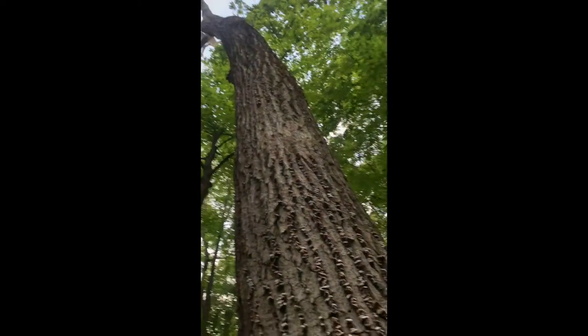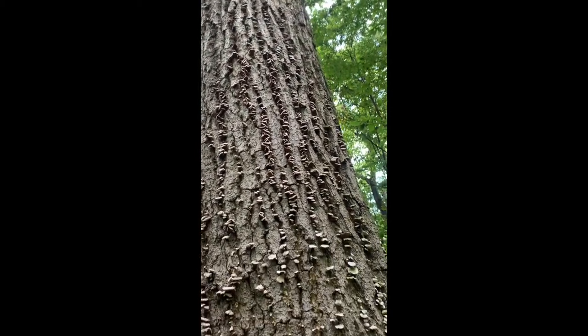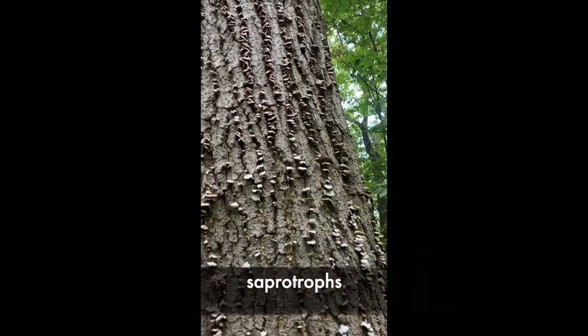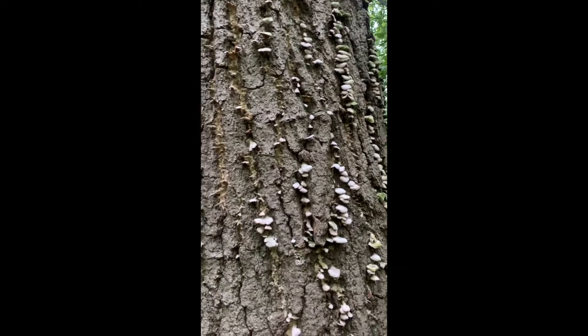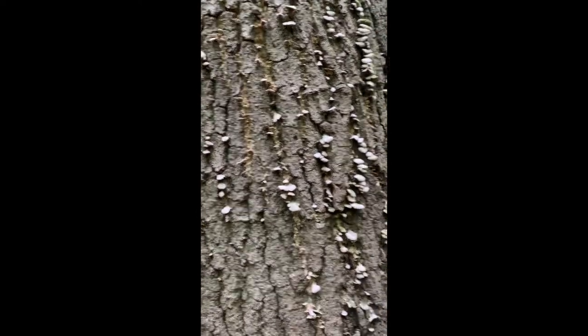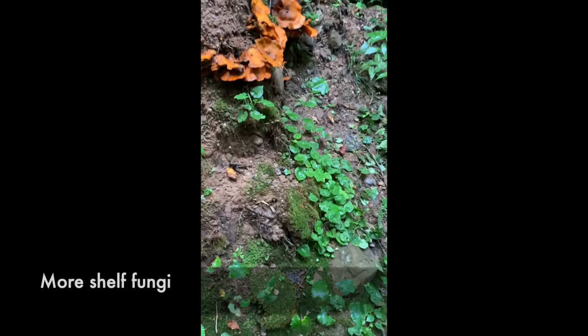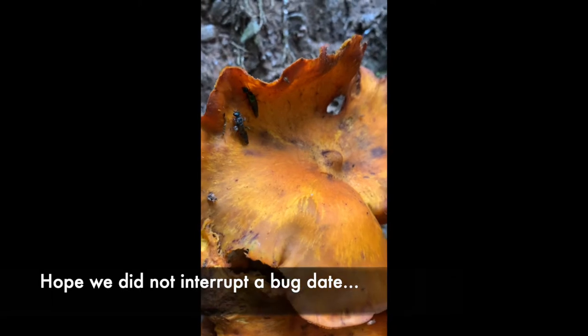So these fungi are actually in the process of recycling it. That's the decomposition. They're saprotrophs. See all these words? So next time you go out in the woods, you can try and use all those words around your friends. What these are, but they seem very happy here.